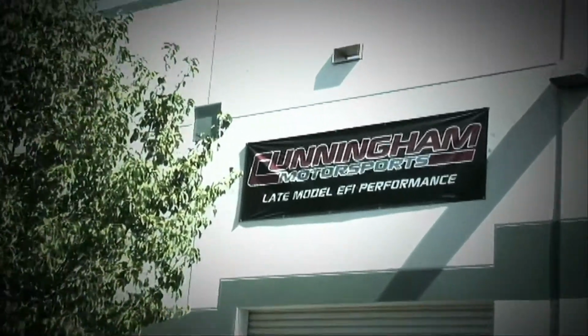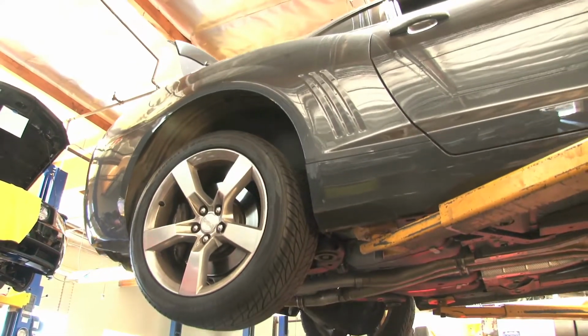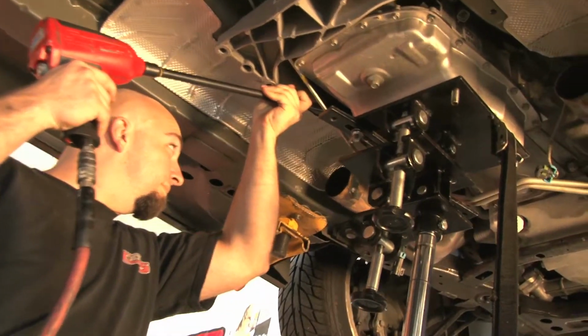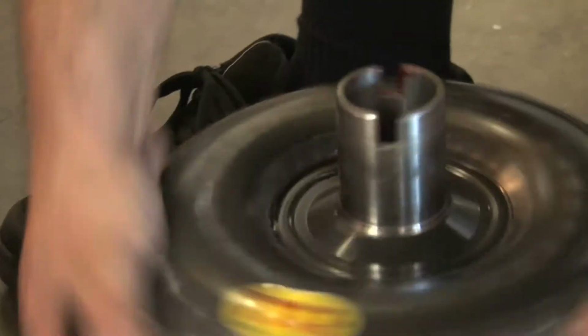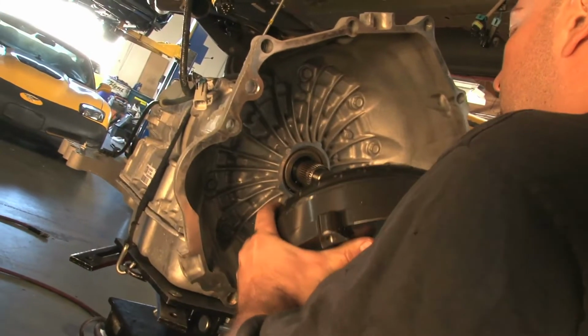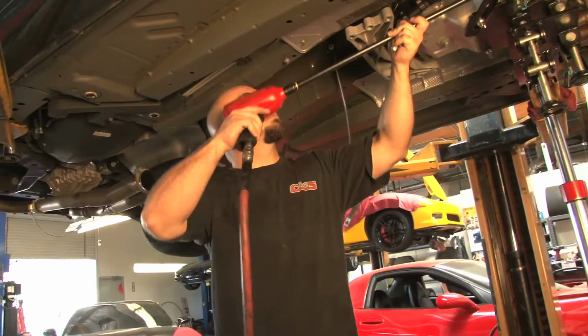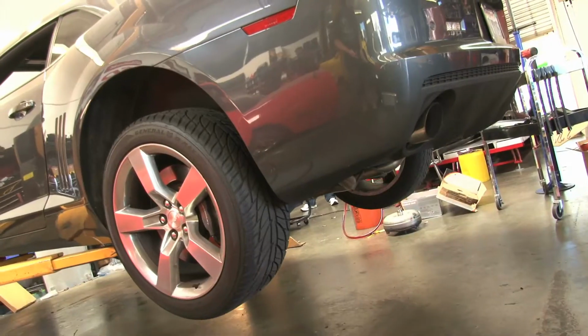Our friends over at Cunningham Motorsports helped us out with the install. The StreetFighter goes in just like any other torque converter. Having access to a lift makes the process easier, but it can be done in a driveway with the car on stands using an appropriate transmission jack. We primed the new converter with the transmission fluid, slid it into the transmission and joined the transmission bell housing to the engine block once again. After bolting the converter to the flex plate, we started up the Camaro and added fluid to get us back to the correct level.